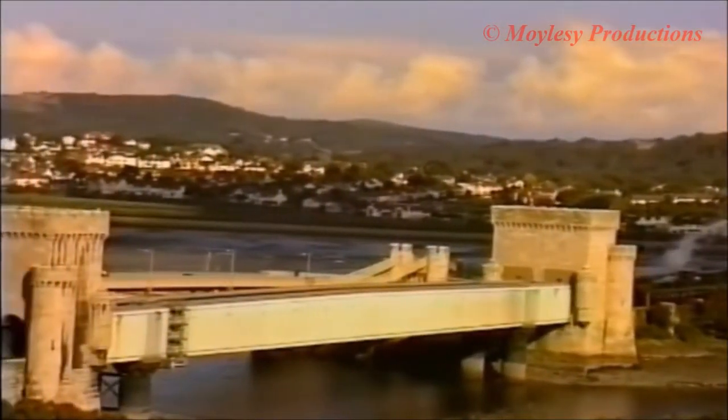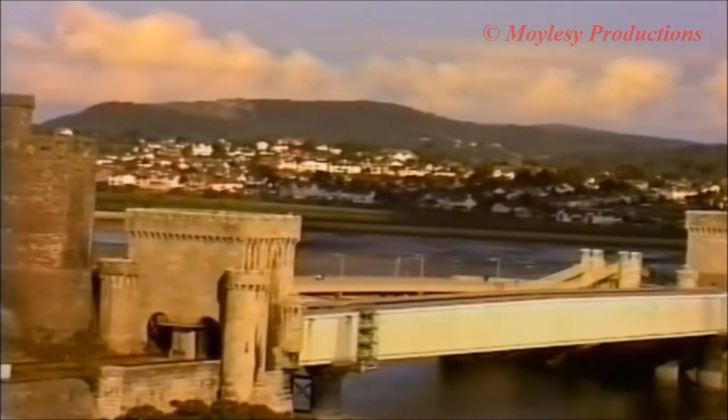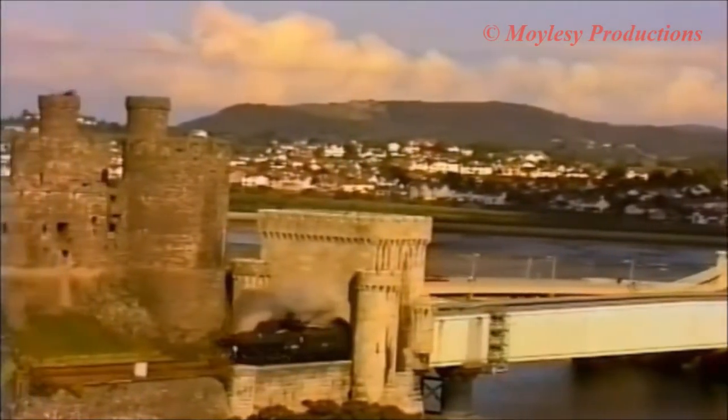Because of how tight the clearances are between the train and track on the Conway Railway Bridge, someone on one occasion actually ended up getting decapitated.